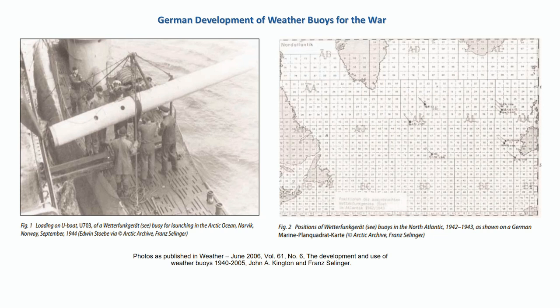As time went on, World War II started and the Germans saw a need for weather observations over the northern Atlantic Ocean. There was no way to place a human in the middle of the ocean, so they developed a way to put automated weather observation systems on buoys in the middle of the ocean.